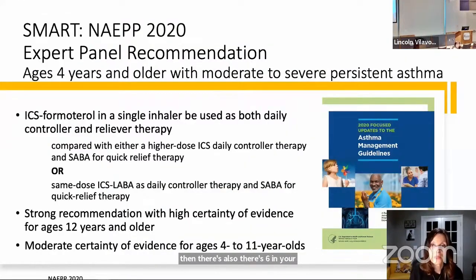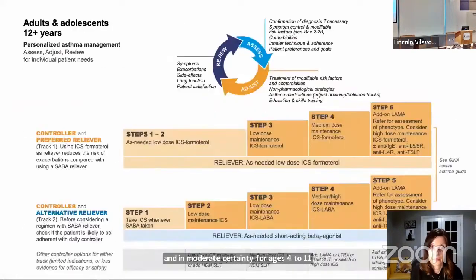So the expert panel report recommends that individuals ages 4 and older with moderate to severe persistent asthma, inhaled corticosteroid formoterol in a single inhaler be used for both controller and reliever. And then strong recommendation with high certainty of evidence for ages 12 and older, and then moderate certainty for ages 4 to 11.